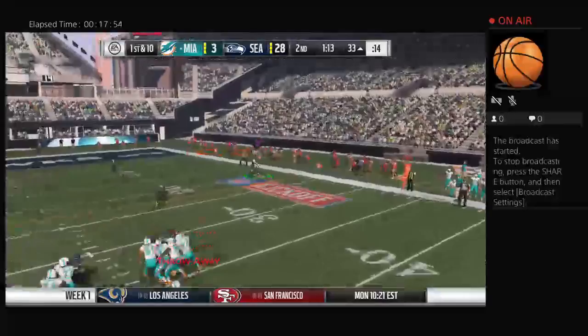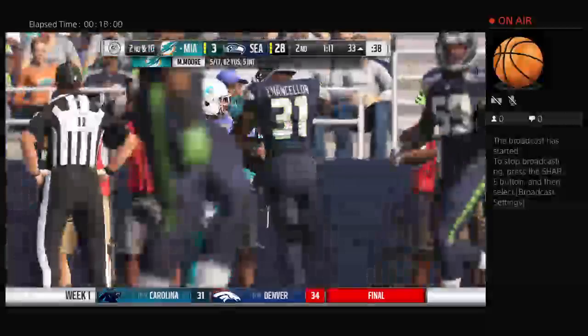Trying to shake off the interception. He'll look to throw, and he just gets rid of it. Throws it away. A wise move there. Looked like nobody open. Now second down.